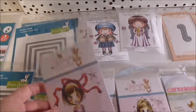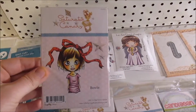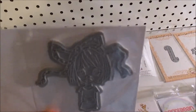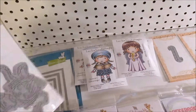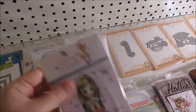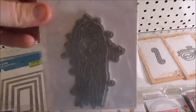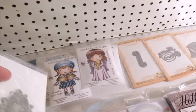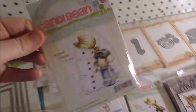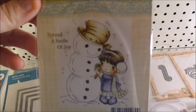And then Saturated Canary, we got some of their new ones in. This one is called Bowie. That's what she looks like as the stamp. And then we got Amber. And we got another one of the candy beans in. This is Spread a Smile of Joy.